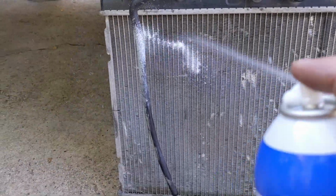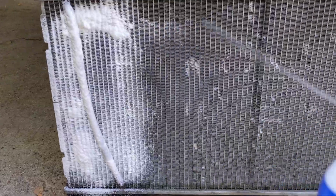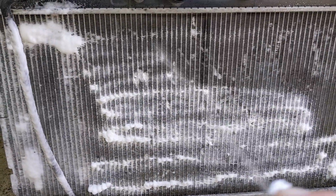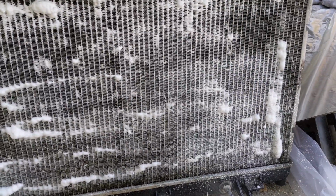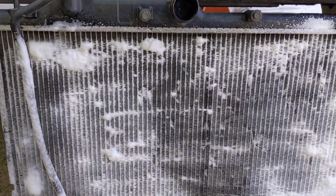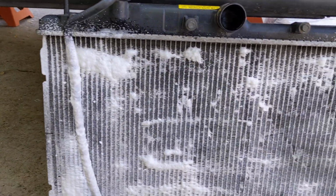Now, I don't intend to reuse this radiator. I'm just kind of curious if this will do a good job cleaning it up. As these cars age, these cores get more and more plugged, and I keep seeing it. People come in talking about, my car's overheating. Check your radiator, make sure it's not plugged up. Oh, it's not that. I looked, it's fine. No. You really gotta look.